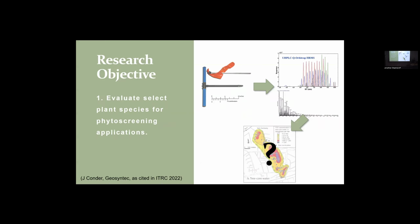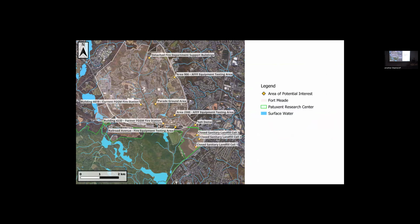But now let's talk about the research objectives. So the primary objective is just to evaluate whether phytoscreening is a viable method of detecting PFAS in groundwater. We selected as our point source Fort Meade. This is outlined in white and in this kind of pinkish hue. This is a military base that has a history of AFFF use. And in 2020, the Department of Defense conducted an extensive investigation at many of these areas outlined here, where they sampled groundwater, soil, sediment, surface water. And so we chose to use it so that this groundwater data is publicly available, so we could focus on the plant samples in our side of the project.